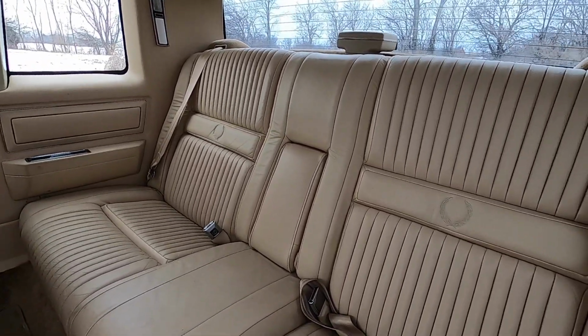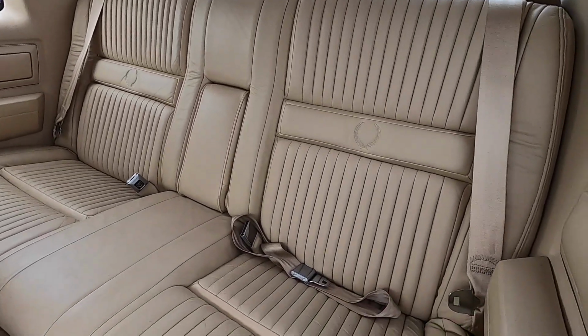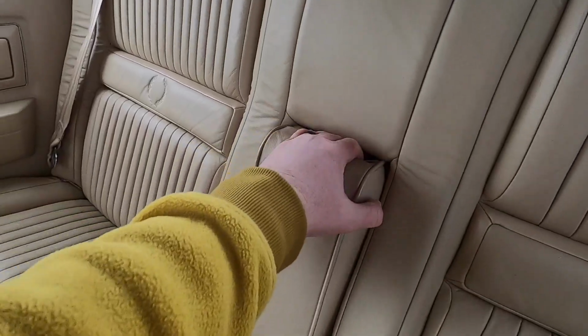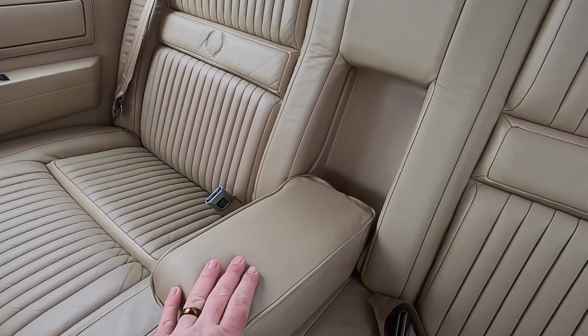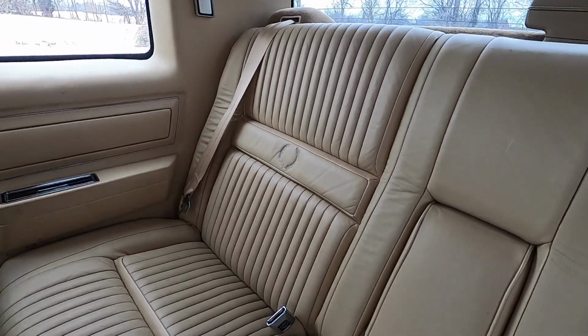Outboard seats have 3-point belts, kind of a novelty in 1987 for American cars. Most of them still had lap belts. And you do still have a lap belt for the center belt. And of course, you also have a fold-down center armrest, a very nice touch. No cup holders back here, however.